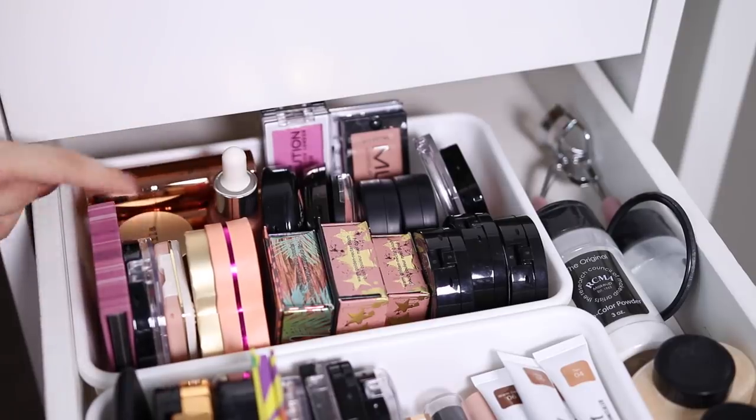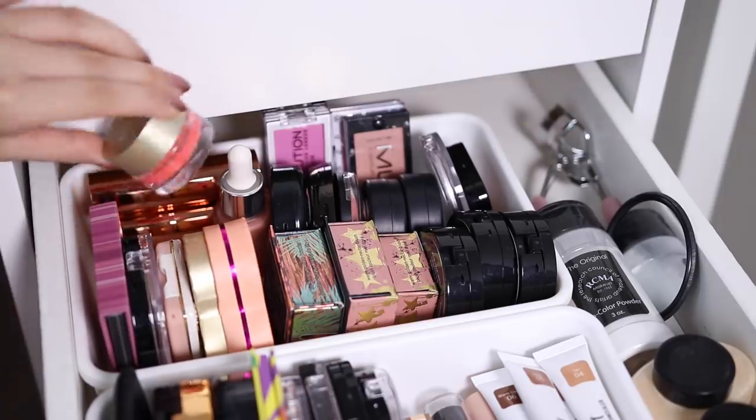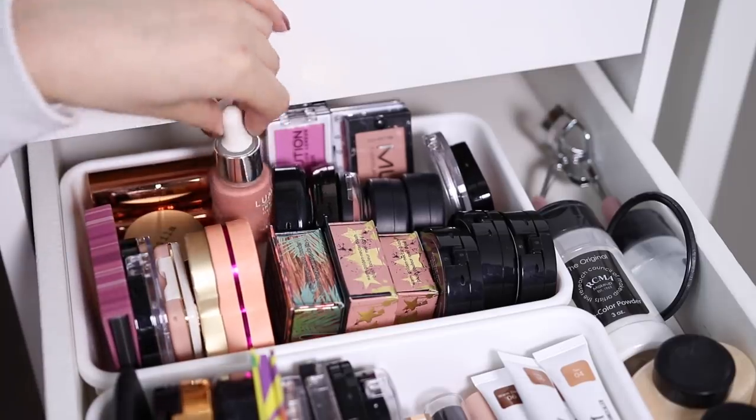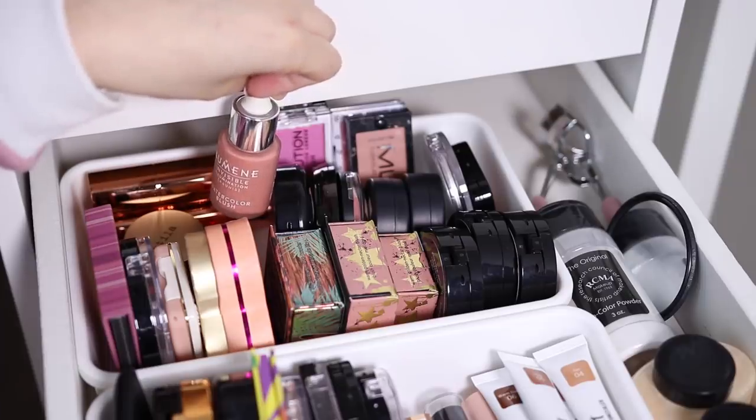And then I've also got a Stila, whoa, I forgot that it was that colour. We can see why I haven't tried that yet. It's like a Stila cream blush. And then also a Lumene. That sounds correct, Lumene.